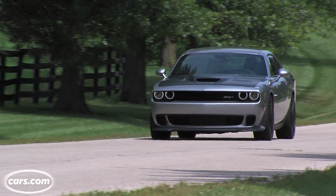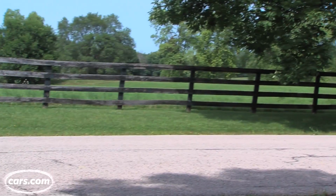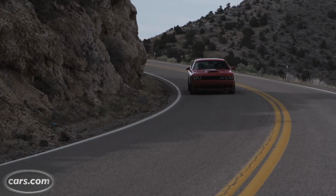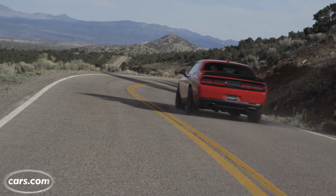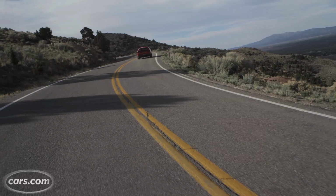You can drive it all day long in the city, hit every pothole, and be in complete comfort. But then you get out on the highway and you stretch its legs and just unleash the 707 horsepower, which is a very wild experience.